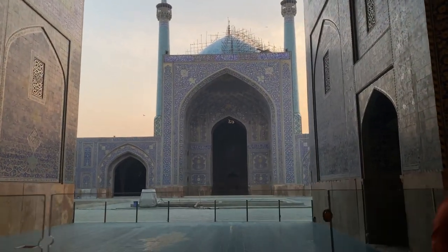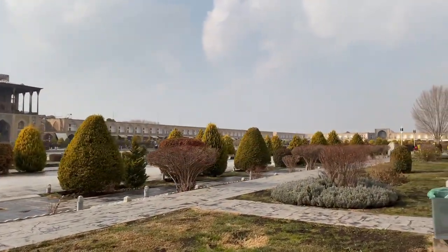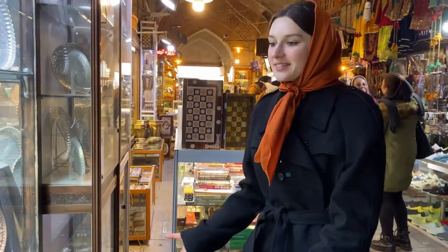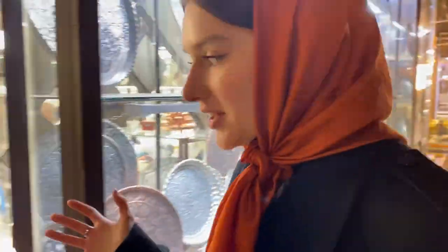Unfortunately, because it's so late, I cannot show you everything. So tomorrow I will come back. And now I'm really curious to show you the bazaar here. As soon as I came to the bazaar, I realized that there is a sound of tum tum tum tum from everywhere. I was confused, what is going on in the bazaar? And I realized that it's a copper craftsman and they are doing it by hand, and it's crazy. Let's go and check.